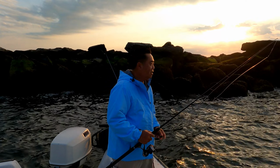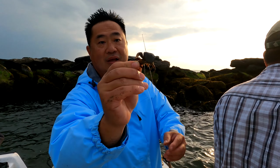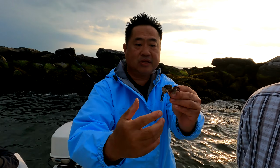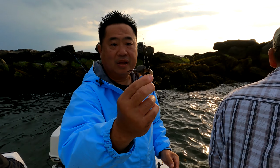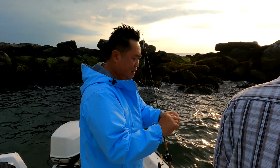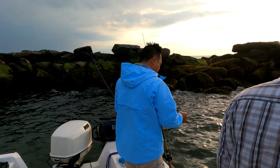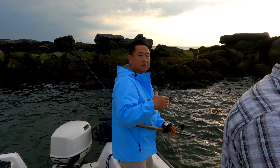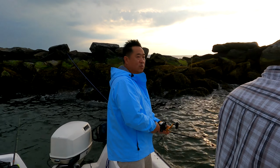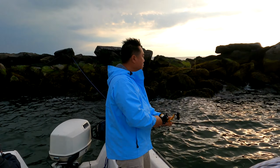Oh, it just got a bite. Took his crab. Okay, so we're using the Asian crabs today for the Tautog. We are fishing on the incoming tide today. We came in on that low, and the tide is coming in right now.